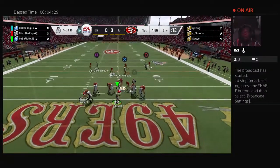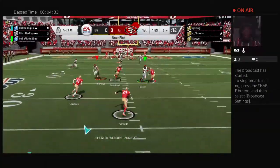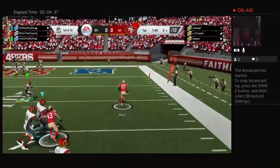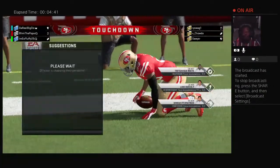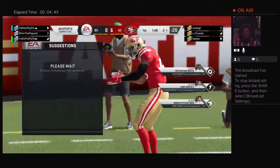They go back to the air here after the INT, and an alley to run, and into the end zone. A pick 6 for the 49er D as they score the touchdown.